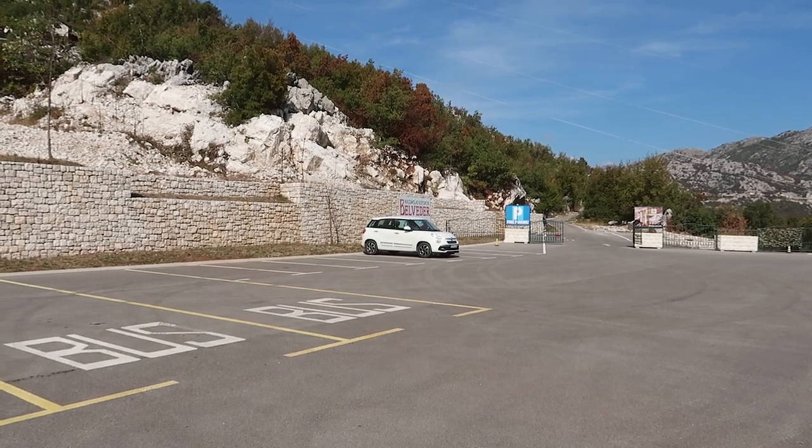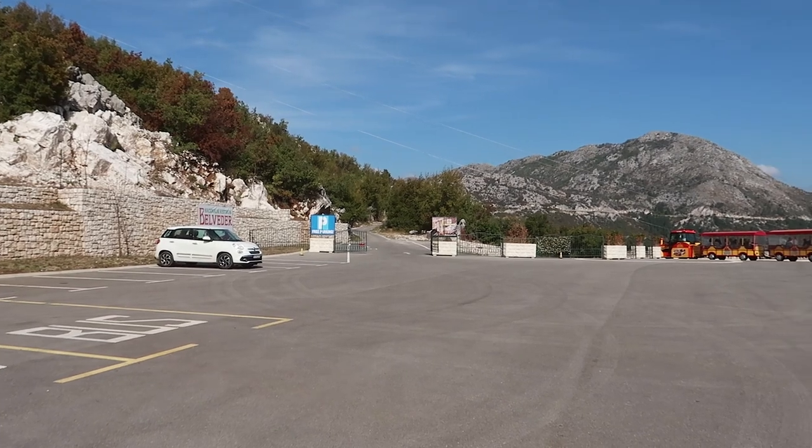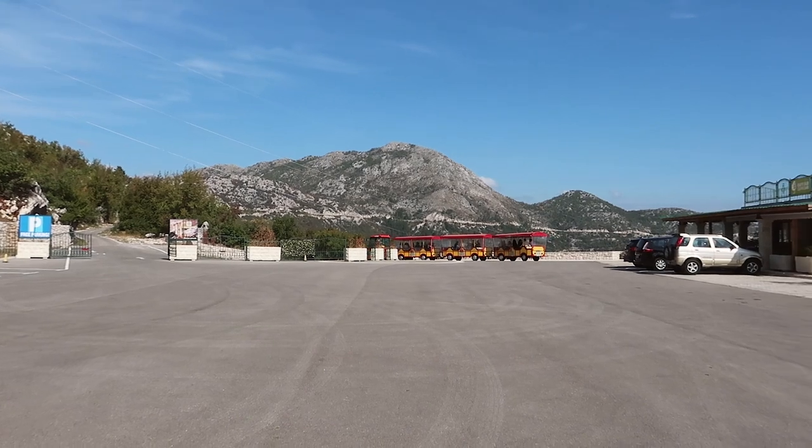So I've just parked up at the Lipa Cave Network. Gonna get a 1 hour tour for 10 euros. There's the little train I'm on the next tour going. Should leave in about 10 minutes.